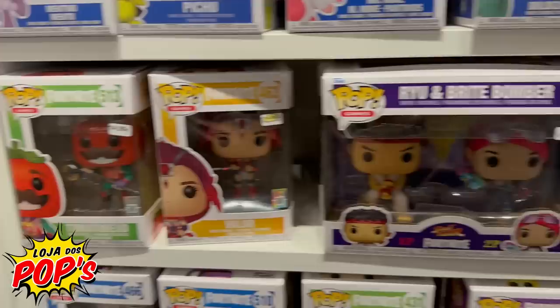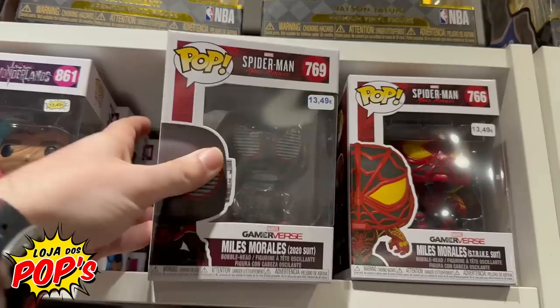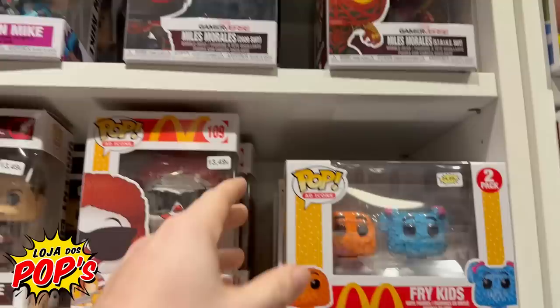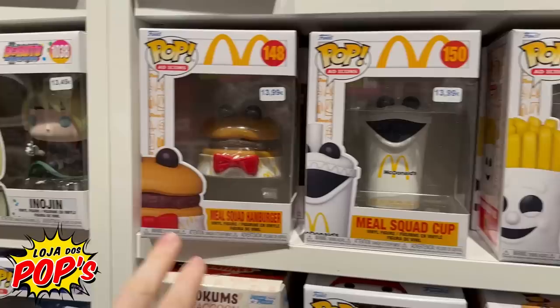All right, now moving over to this section, it looks like we're gonna start getting into some ad icons, but they do have a couple Spider-Man pops up here. This is the Miles Morales in 2020 suit. Down here we have a 2-pack, the Fry Kids, which are super cute. Rock Out Ronald McDonald. Here is the Hamburglar, the Meal Squad French fries, the cup, and the Meal Squad hamburger.